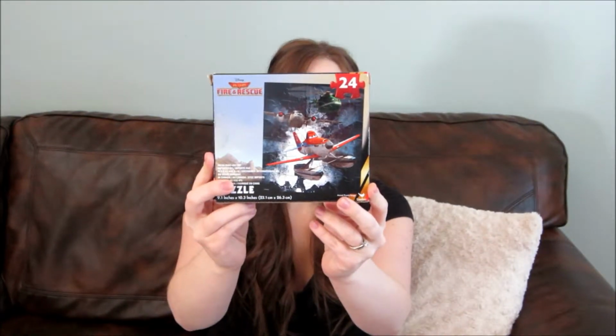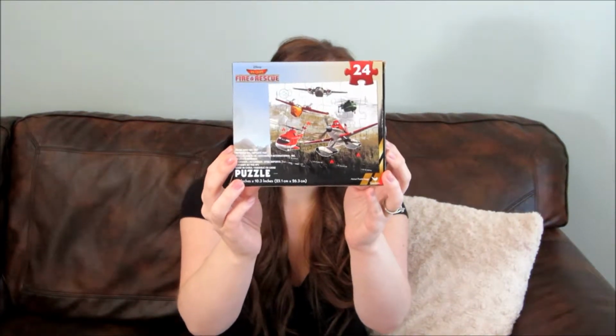This is a better picture of it on the back of the whole puzzle. We have this one, and then there's another Fire and Rescue one that we got from there. I know there's at least one more in the Fire and Rescue line that has Skipper on it. I'm not sure if there's more than the three, but they also have a ton of other great puzzles. They have Mickey Mouse puzzles, Jake and the Neverland Pirates, and other learning puzzles.